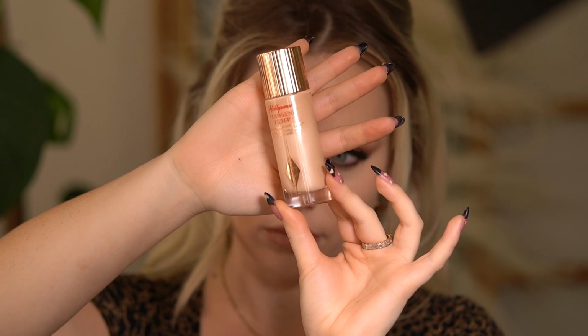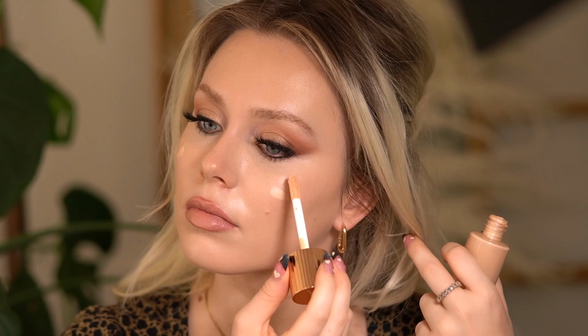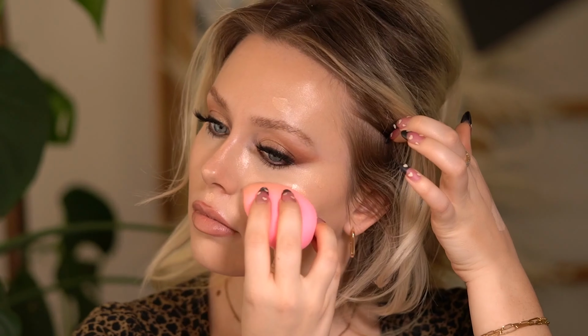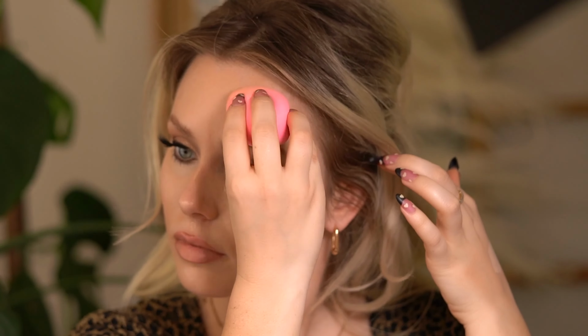Then I'm going in with my Hollywood Flawless filter. Sometimes I put this under, sometimes I put it on top of makeup. I'm just using it to hit the high points of my face. I'm not a big powder highlighter person, but I love light highlighters like this. This is not too shiny and it doesn't result in me looking really oily throughout the day. I would recommend this to pretty much anyone. This is one of my favorite complexion products.